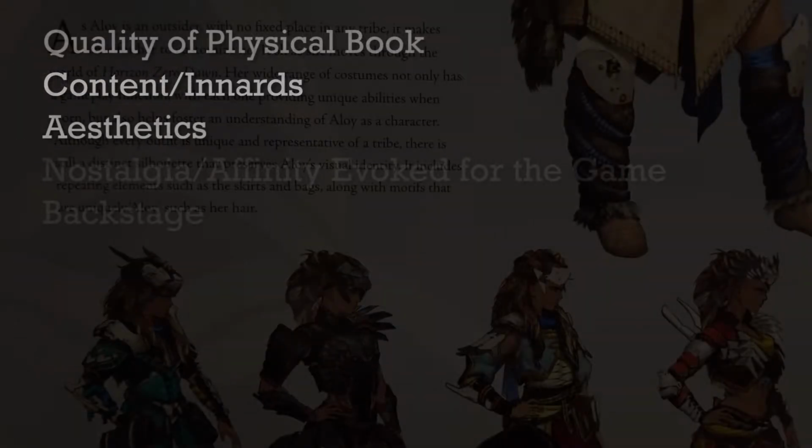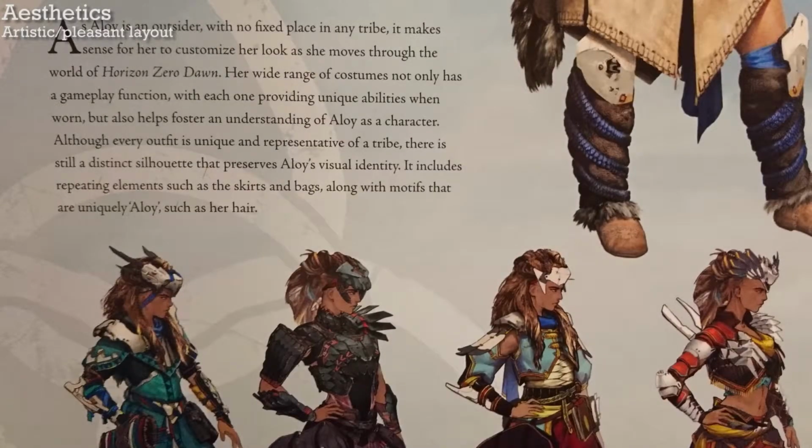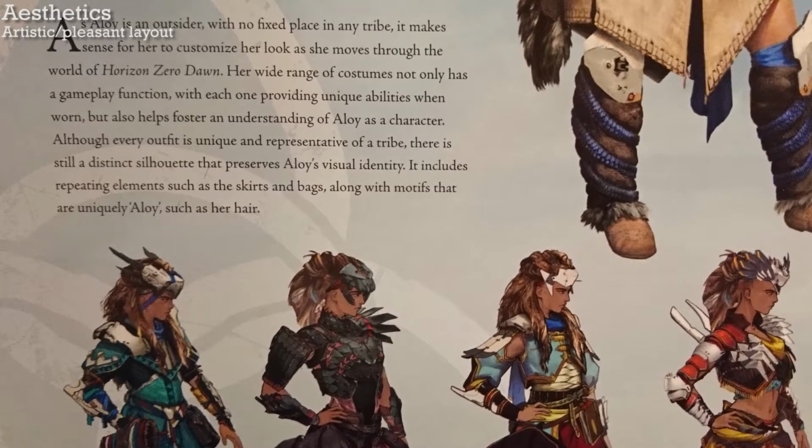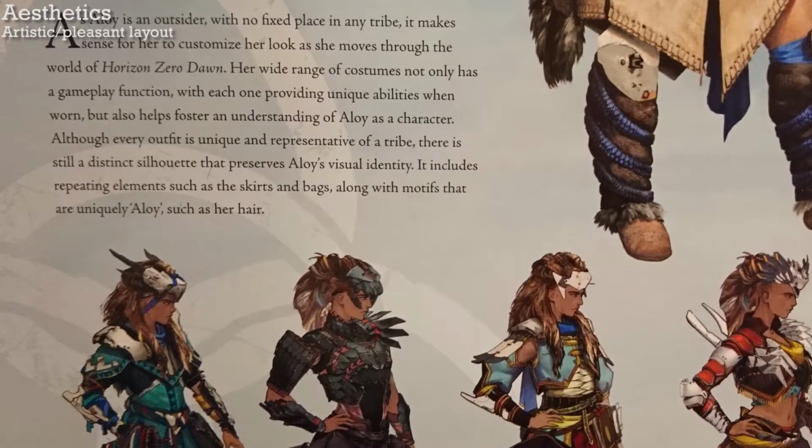Alright, on to the aesthetics. I like that some of the pieces of art aren't just put on a white background, but that some effort has gone into making the presentation more aesthetically pleasing, like this soft blue background with a symbol from the game. Not every page is like this, but it's a nice change.